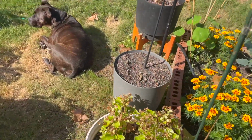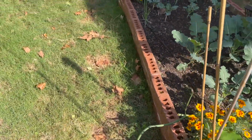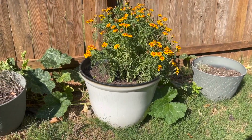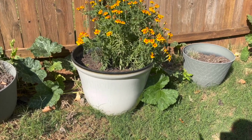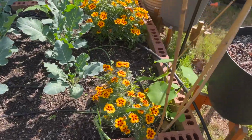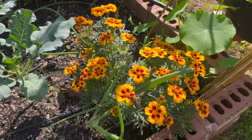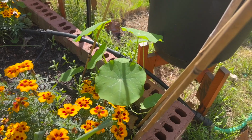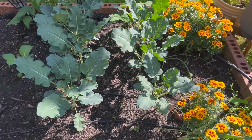All right, let's walk this way. The grass is gonna get cut later today. So this is the plant that I transplanted. I'm gonna water that in real good because it looks fine. It just got a little bit of shock because I put it into some dirt that was not very wet. Look at this over here, covered in beans. Happy nasturtiums. I'm not pulling out any of that.